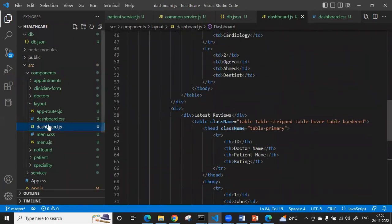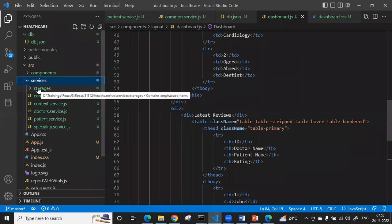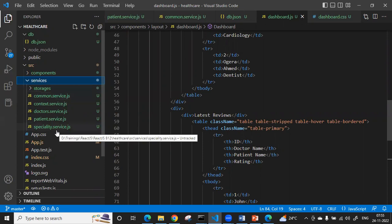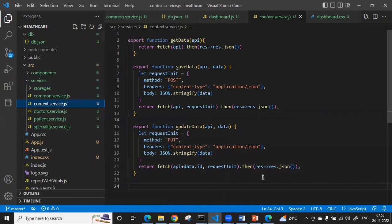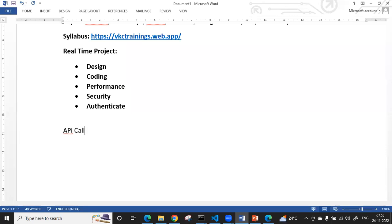See here, the structure is also important. Not only learning a subject, the way you organize the files and everything is also important. See here, storage: we are using Redux storage. Redux was implemented on top of JavaScript, so I will give you confidence on top of JavaScript. Next, services: here you can see the API calls. The foremost important thing is the API calls.